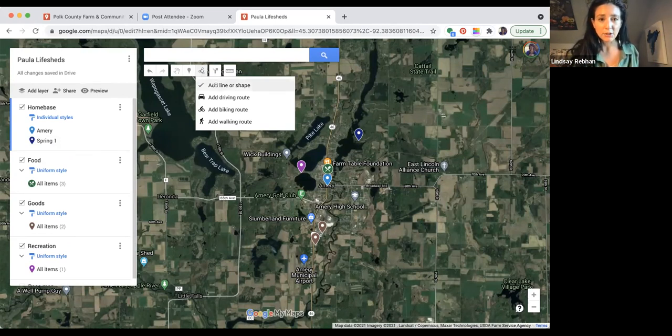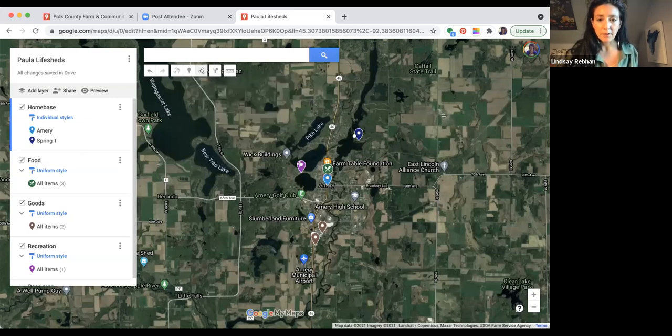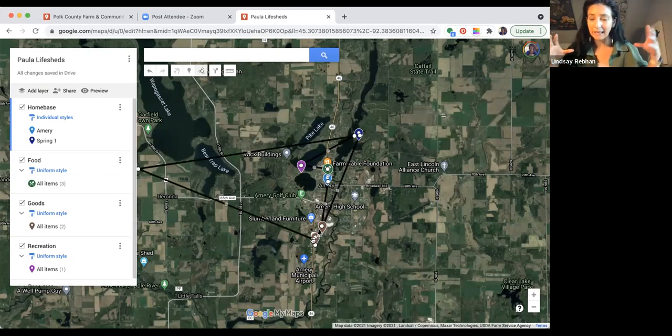So I'm going to click add a line or shape. And just for this example, I'm manually connecting with my lines. This is my very small life shed shape for Amory. If I would pull one of those lines over to the still water, then you'd see a much bigger life shed that we're talking about, starting to expand into this area that Paula traverses in her life sheds.